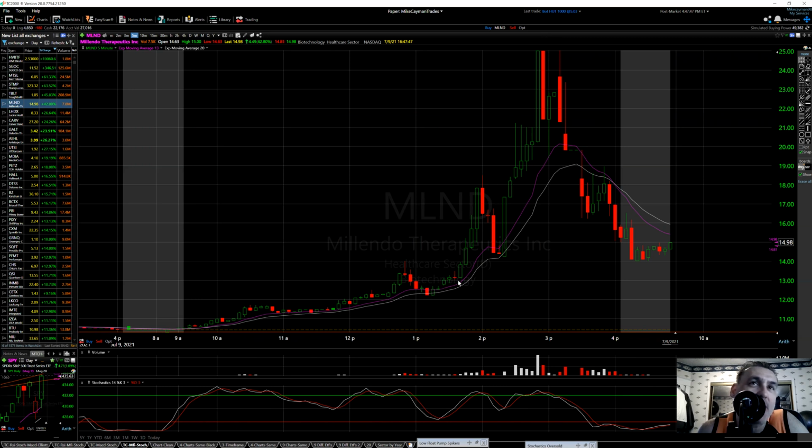This little U shape at 13. When you see this, okay, I say like it's going to go down. Is it going to go through? Nope. See what it does next, and it comes right back up. So this is another great long play.